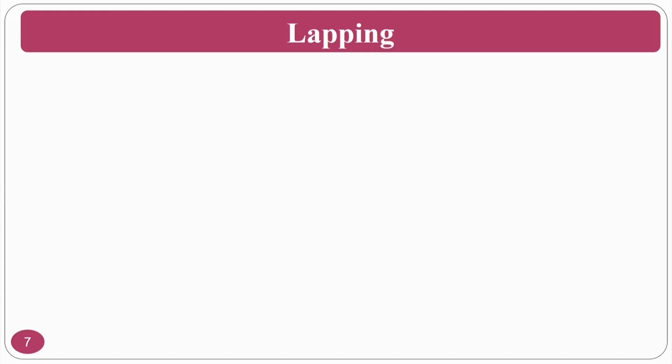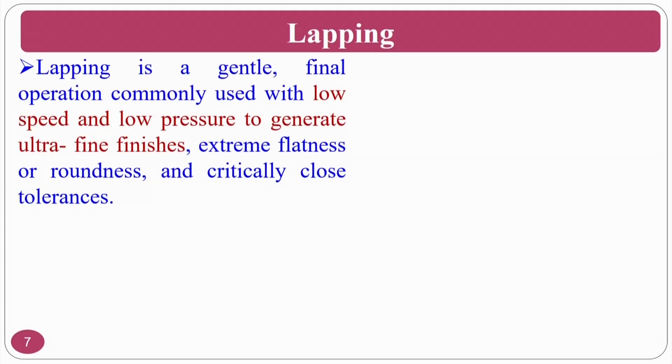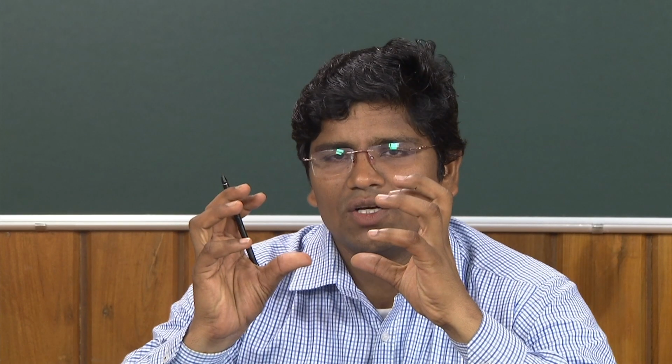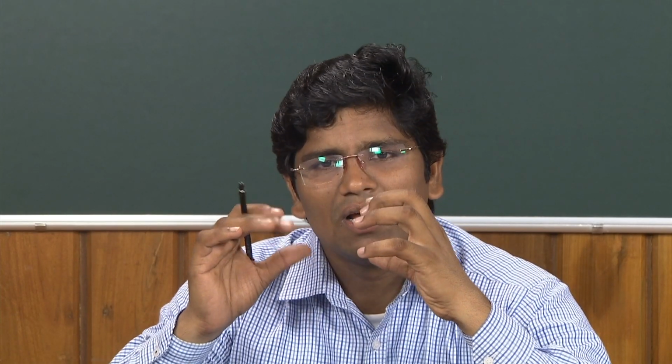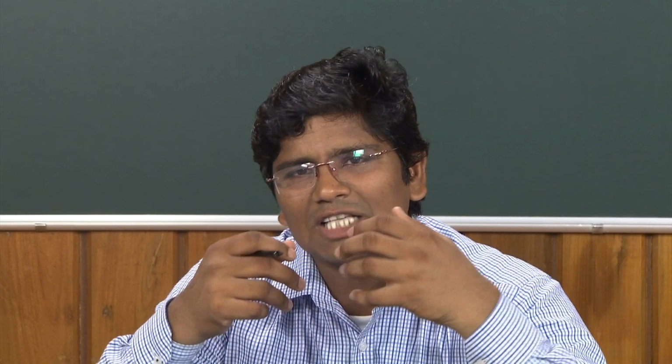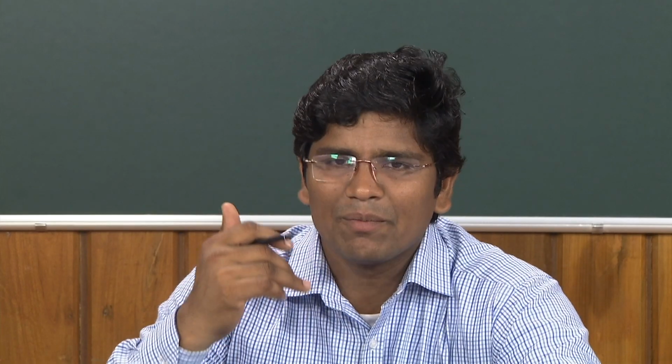So, the lapping process, if you see, is a gentle and fine operation commonly used with low speed and low pressure to generate ultra fine finishes. That means the application of load, in the previous slide you have seen two loads, load 1 and load 2, will be very small, as per the requirement. Basically, the lapping process is used for finishing processes.